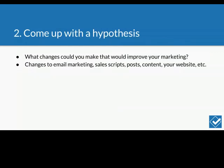So now that we've gathered our data, let's come up with a hypothesis. Or really, you can think of this as coming up with two versions of something. What would do better? An email with a subject line that just says, December 2017 Less Annoying CRM newsletter, or an email with a subject line that says something more enticing and highlights the post inside, like end of the year wrap up, how did we do? Something like that, right? Changing it up.